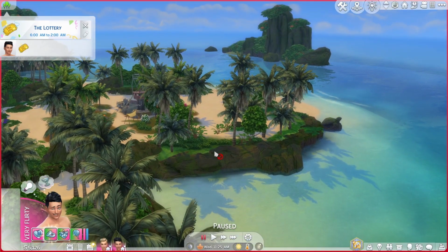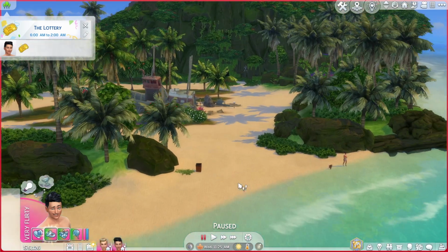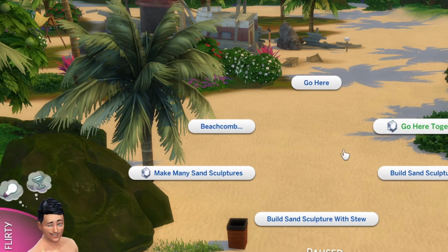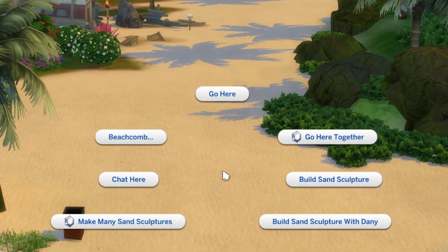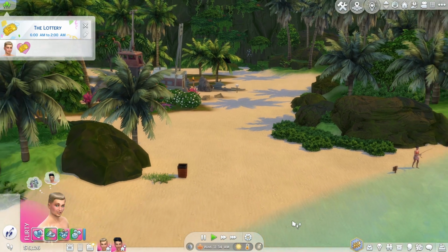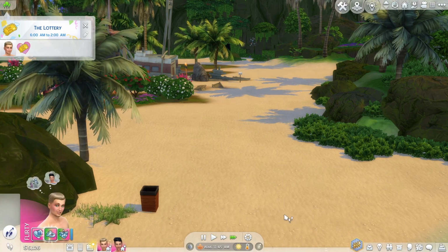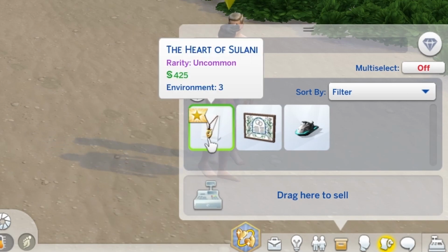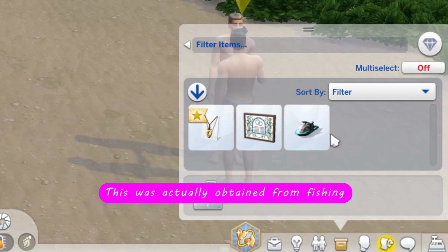And for Solani souvenirs, it is massively hard to top the delights of beach combing, which include not only the opportunity to get some beautiful shells, but also a chance to get some valuable local relics. And somehow it happens through the trash, or is that the other way? I don't know. Let's try our luck. And look, we have one, the Heart of Solani, 425 simoleons worth, and that's all it takes to get a great souvenir.